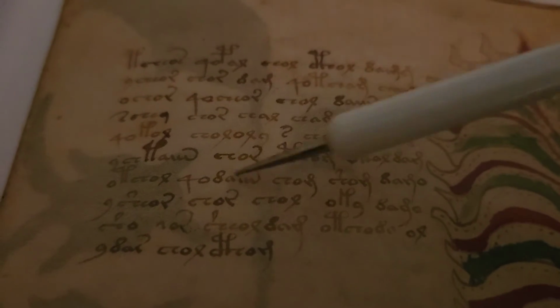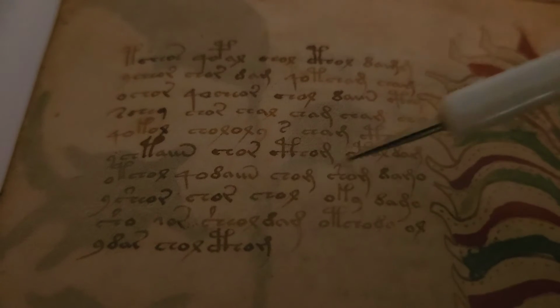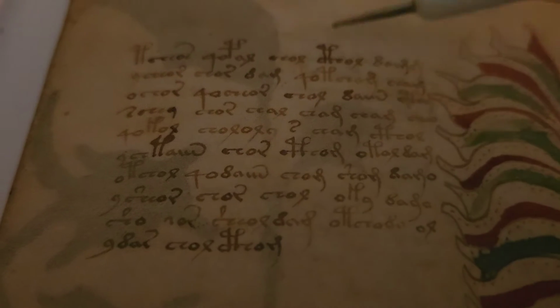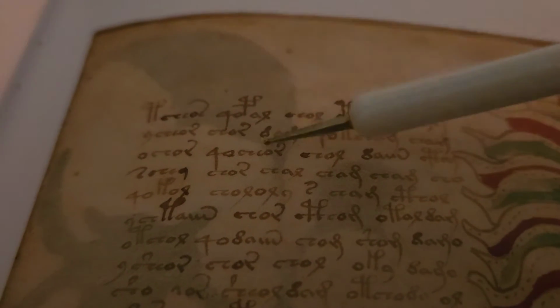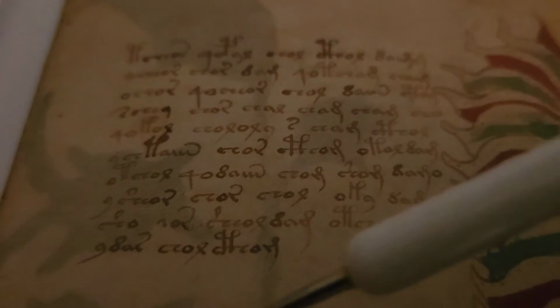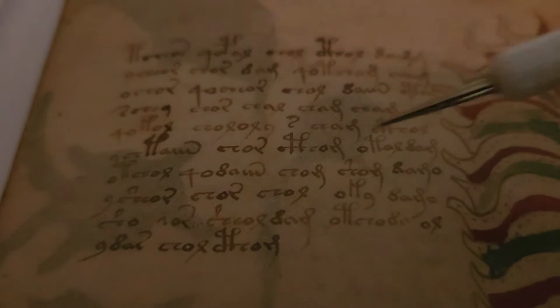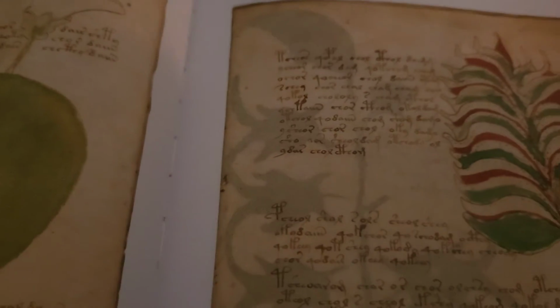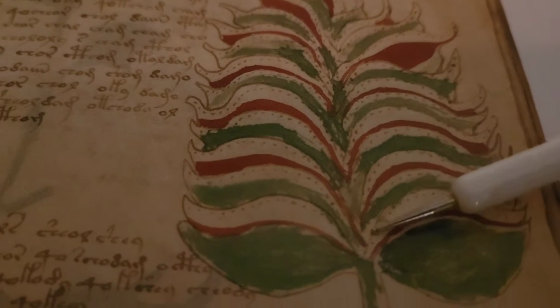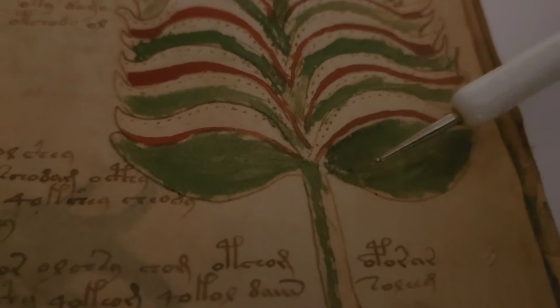You can see how the text is a little bit lighter in some spots, but then you have these darker areas. These darker spots indicate that somebody has gone over this, which is interesting. But you can see this throughout the text. This is just one page example here. And you can see how crudely done the artwork is. It's not very precise at all.